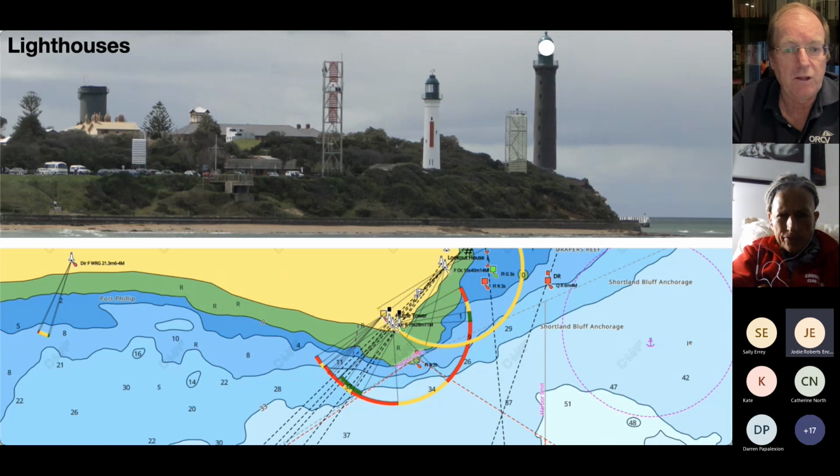Depending on the time of day you're coming through, it can be quite hazy, and sometimes those lighthouses, particularly with all the other houses around, can be quite difficult to see. The lights on the lighthouse, though, are very strong, and you will spot those lights. So the black lighthouse at the back will have a white light.